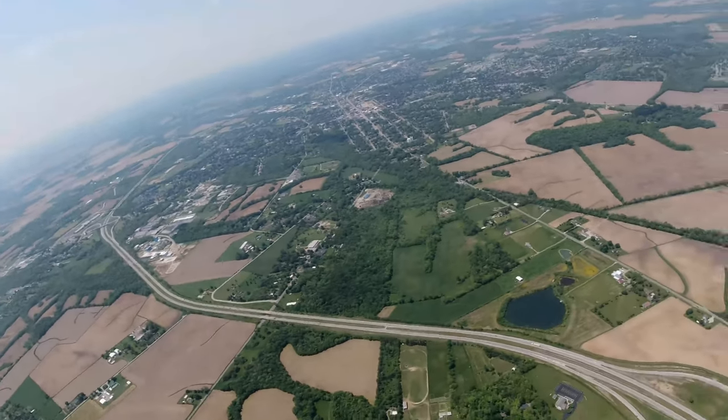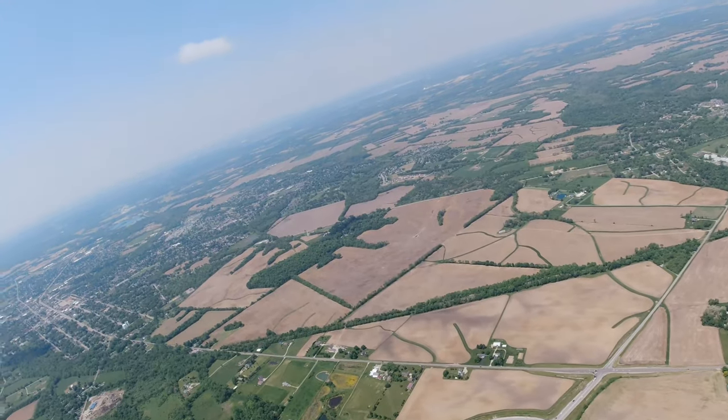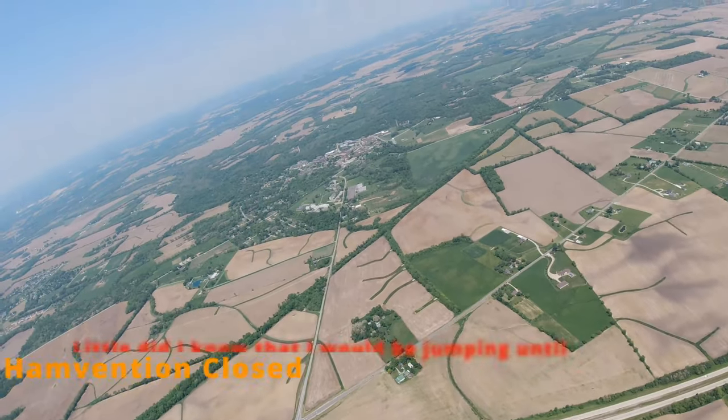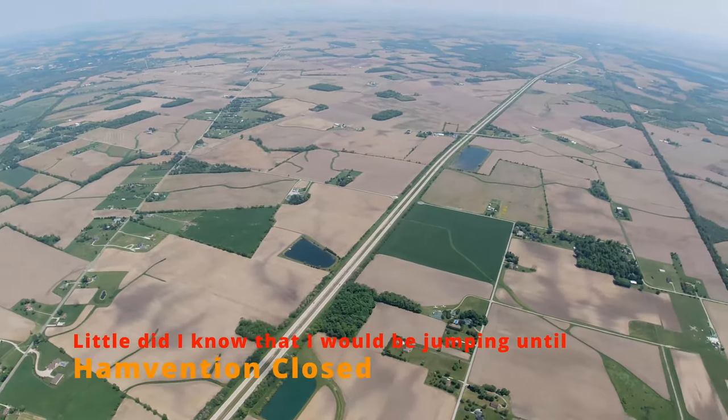I will be making more jumps. Keep an eye out for announcements. We'll catch you guys down the log. I will be doing QSL cards at the Icom booth at the end of the day. 73.